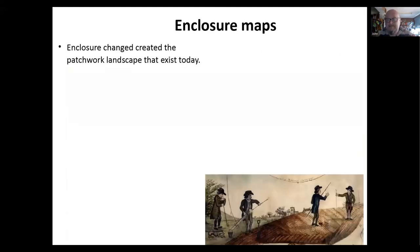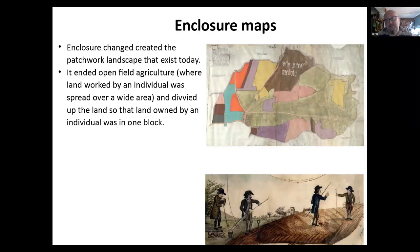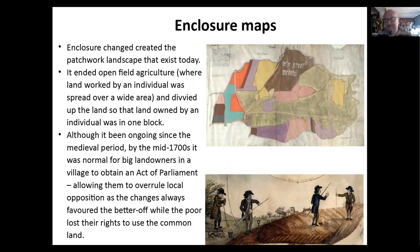The enclosure maps, Enclosure Act, can be I or an E, depending, basically created what we see out in the countryside today. It saw the end of open field agriculture, where you get one person with strips of land all over a parish, and it basically gathered it all up and gave people blocks. Though it's been ongoing since the medieval period, by the mid-1700s, you've got the Enclosure Act movements.